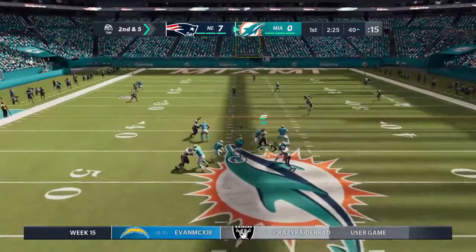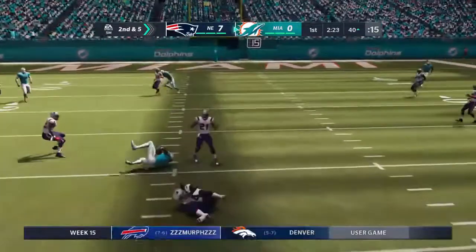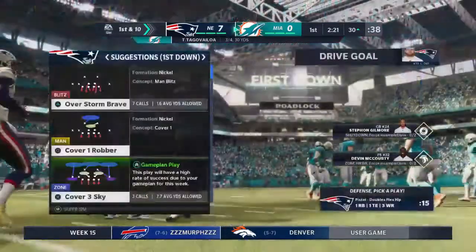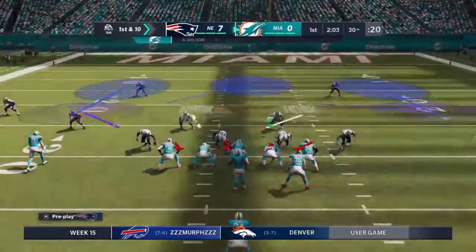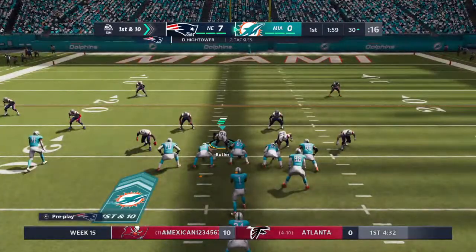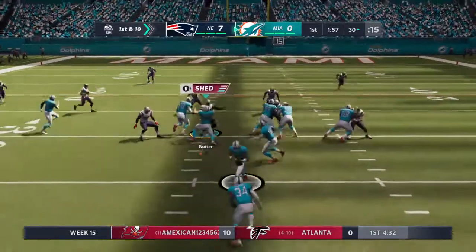From the gun, it's Tua. Complete. This is Albert Wilson. And he's going to get this down near the 30-yard line. It's a 1st down on a gain of 10. 1st and 10 at the 30-yard line.